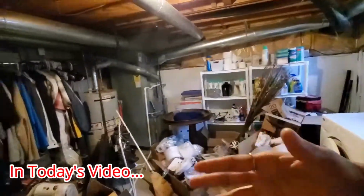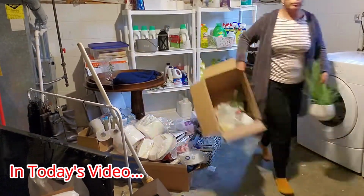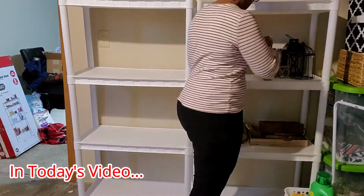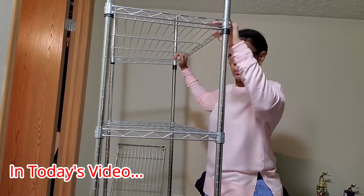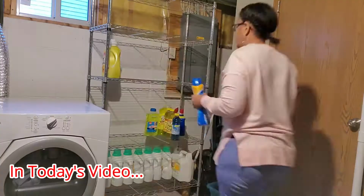If you are like me, with the new year comes new goals, new opportunities, and a list of things we want to do around our homes. For me, one of those tasks on my to-do list is to declutter and organize the storage slash laundry area of our basement. So that is what we're going to do today. I am going to be clearing everything out, getting rid of some things we don't need, and making the area a little more organized and aesthetically pleasing for me. So let's get started.